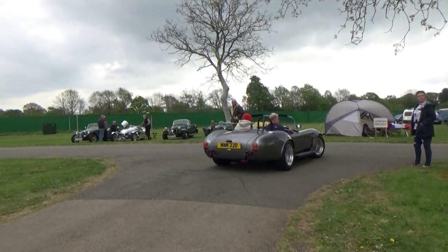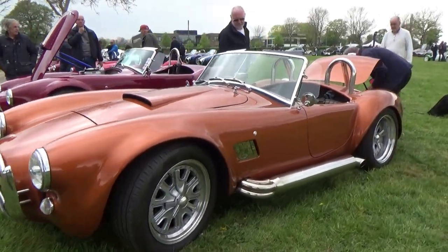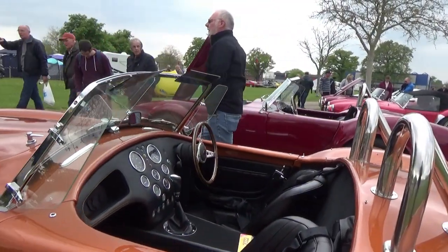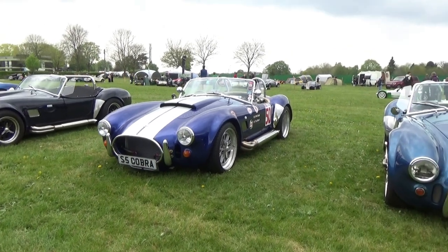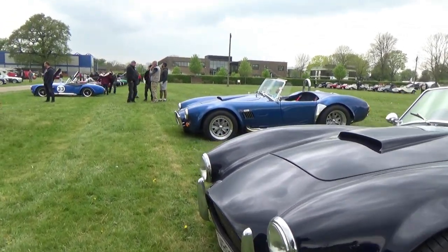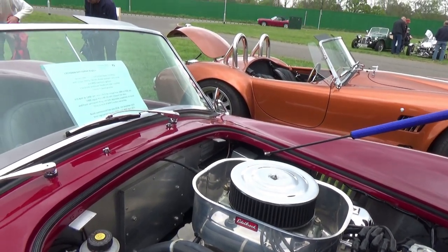It's a gold Cobra. Nice spec. Even got chrome fins. Cobra, Crendon 427, 7.34 block.